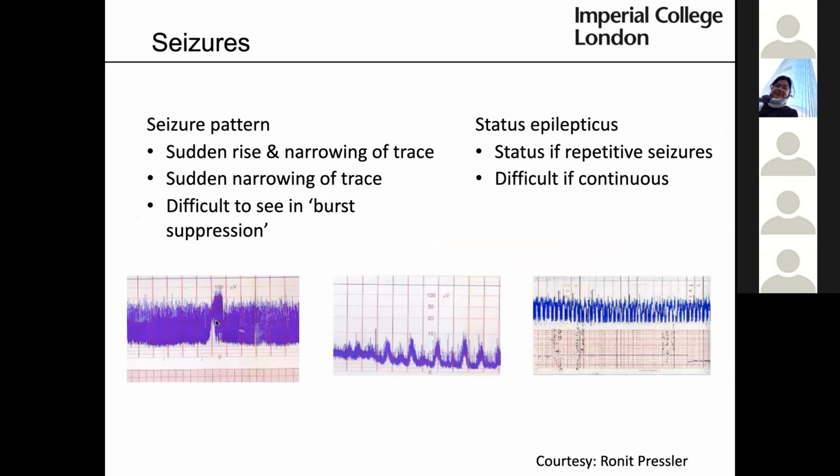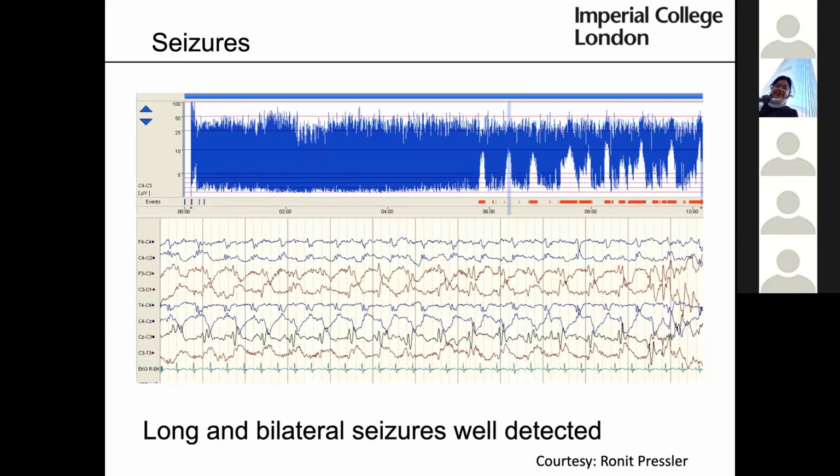And often, if it persists, it gives a sawtooth appearance of repetitive seizures or status. And this is the classical appearance of neonatal seizures or status on CFM. But it may not always be easy to identify though. So this one is easy. When there are long and bilateral seizures, you can very easily see it on a CFM.